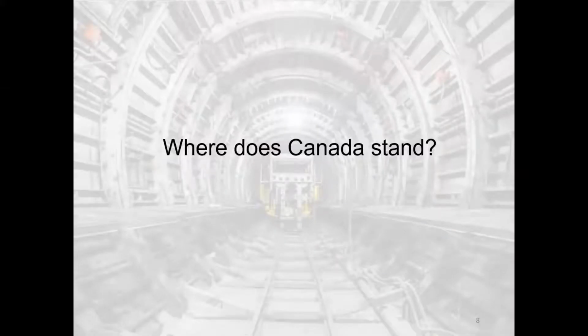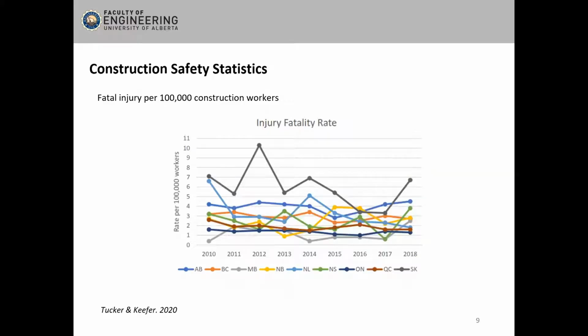Where does Canada stand? I plotted the same graph as the earlier one. The cumulative total injury for Canada per year is more than 10, and it is not following a declining trend. So we have an opportunity over here to improve our workplace safety culture.